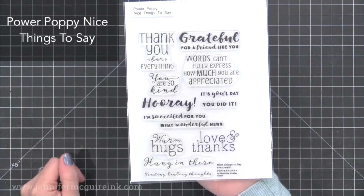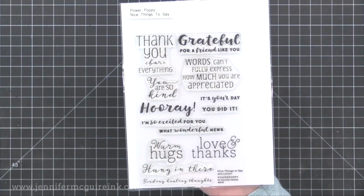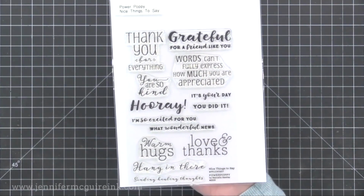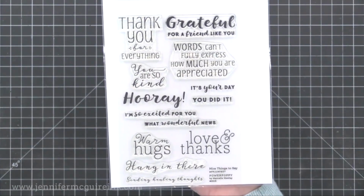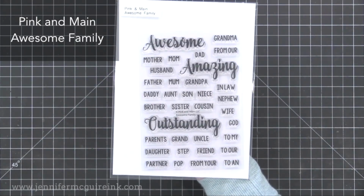Another that I've been using quite often is the Power Poppy Nice Things to Say, because there are lots of different styles in here and some great unique sentiments like warm hugs, sending healing thoughts, love and thanks, you are so kind, and I'm so excited for you. This is another set that has a permanent spot on my desk because I like it so much. Here we have the Pink and Main Awesome Family.